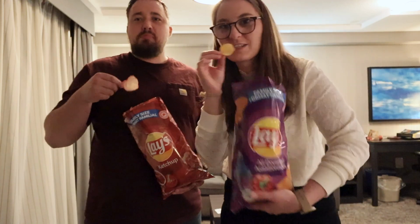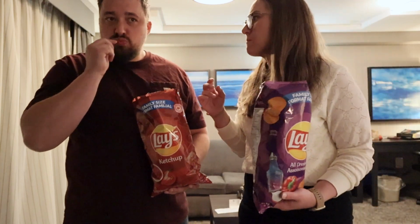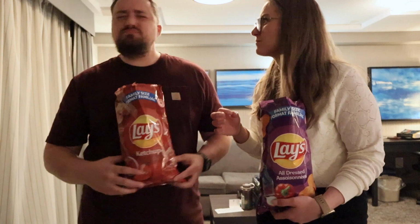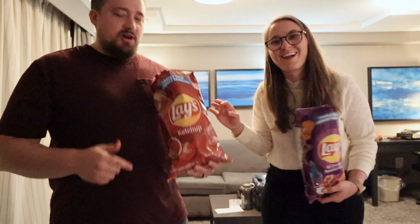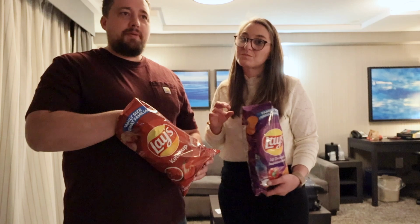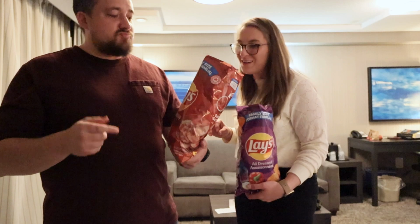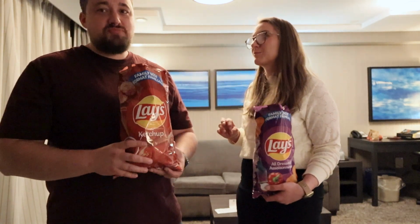Okay, all dressing. I honestly feel like I kind of like the all dressing more. These are the best. I'll move to Canada for this. This is so good. He's not joking though. He probably would. He puts ketchup on everything. I'd put ketchup on these too. Yeah. Those are good. Ketchup on the ketchup chips?